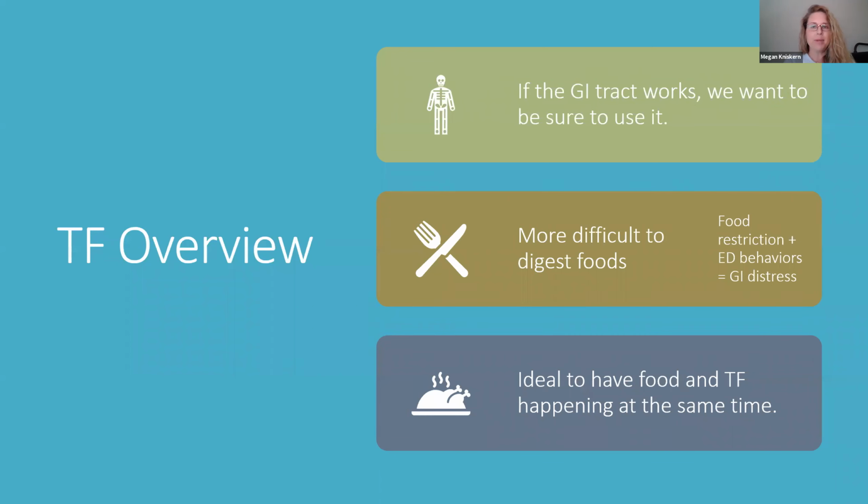So a little bit of a tube feeding overview, in that this is not our first resort for nutrition support. In fact, we want to look at this as a last resort for nutrition support. If the GI tract works, meaning they can chew, swallow, digest, absorb, and metabolize food, excreting things that aren't needed, we want to make sure to use it. The idea with the GI tract is very similar to what happens with our muscles, considering our GI tract is a lot of different intertwining muscles. The idea behind it is we want to keep using them so that they stay strong.